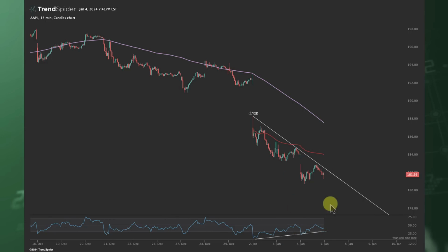So I personally wouldn't be looking to short into this, even if it were to go down. I would want the 5-day moving average to catch up, do something like that, and break back down and then get some follow through to the downside and so forth. Wait for that consolidation, right?